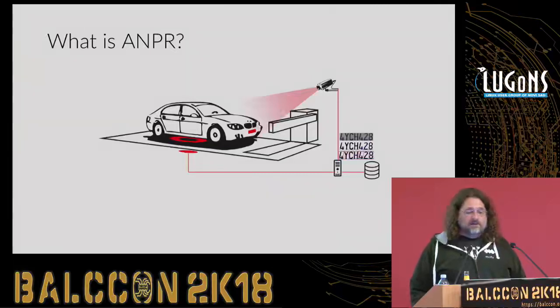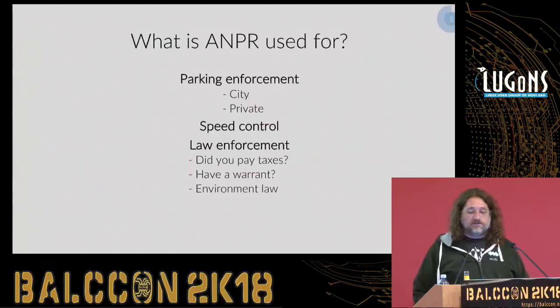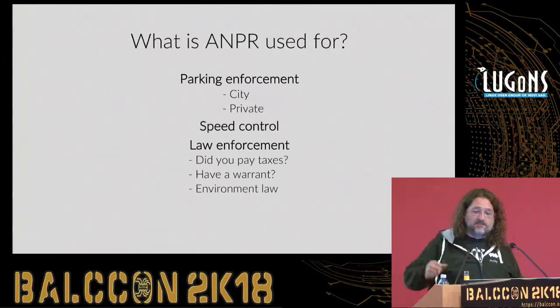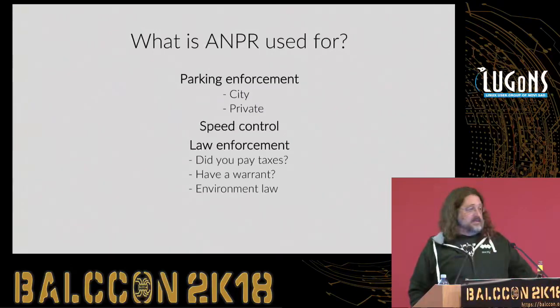What is ANPR? I'm going to go into that later in a bit more detail, but this basically shows it's a system to read a number plate from a car and then make a decision based on that. So, what's it used for? As said, I live in the Netherlands, and the Netherlands sees itself sometimes very much in the future. So we, for example, use the number plate for a lot of things. The most direct thing you see is parking enforcement by the city and parking enforcement by private people. The latter thing is the stuff that actually got me into giving this talk. It's also used for speed control and for law enforcement.